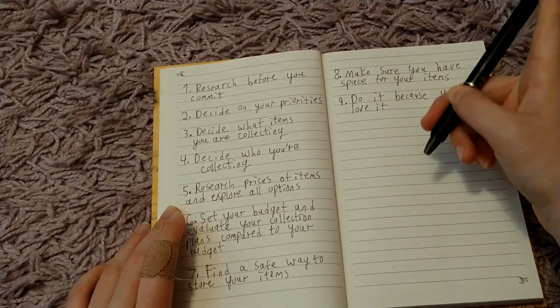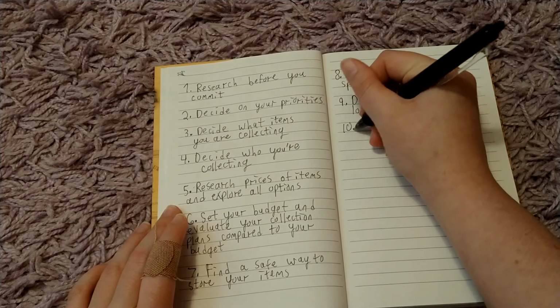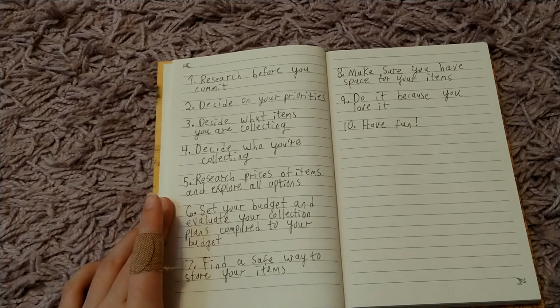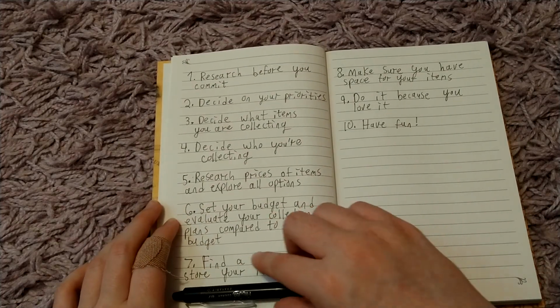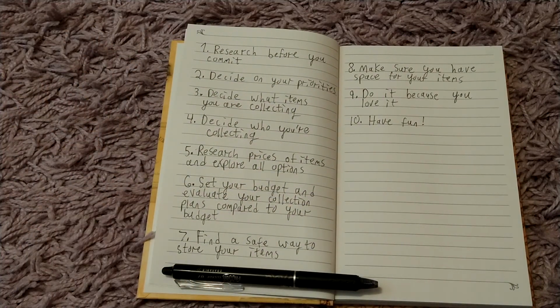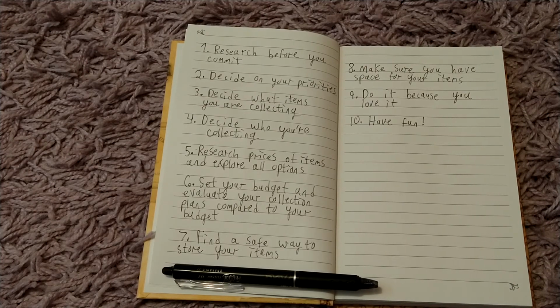Then, number 10, have fun. That's really it. Have fun collecting. I know this isn't everything, but these are just some general things. There's all other videos you can watch if you still feel like you need some more information. I'm sure there are people out there who've been collecting way longer than me who have some tips that I don't necessarily know, but it's about having fun, and if it becomes not fun, then maybe you need to take a step back from it.